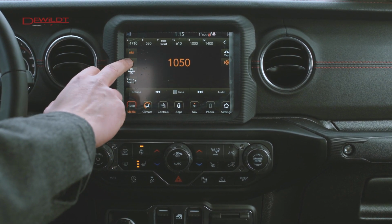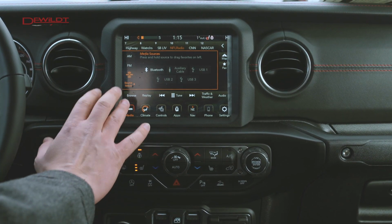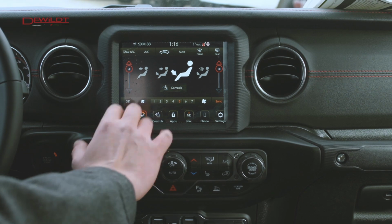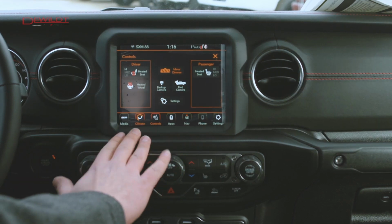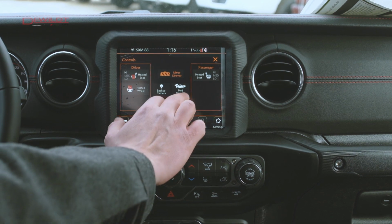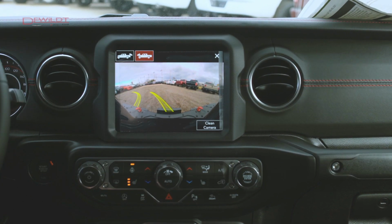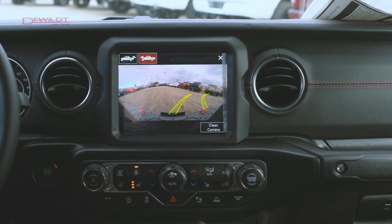You can flip through your AM, your FM, your Sirius XM satellite radio, or you can select an outside source like Bluetooth or any of the USBs that are equipped, or auxiliary cables in the vehicle. Again, climate controls are also here if you prefer the touchscreen controls. You can also access your heated seats, your backup camera, and one of the really cool things is you can actually see your forward view camera as well for your off-roading, and you'll see here the guidelines of where your tires are going to be as you're rolling through those off-road trails as well.